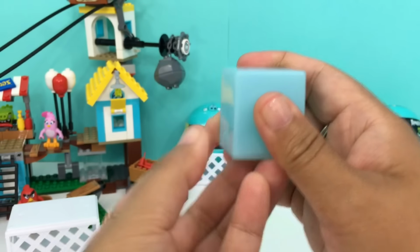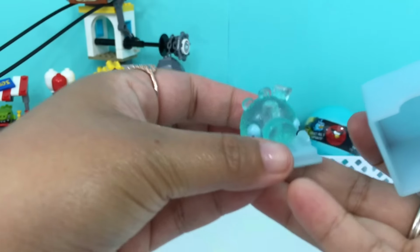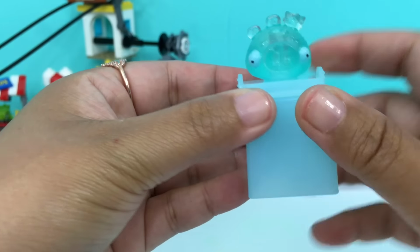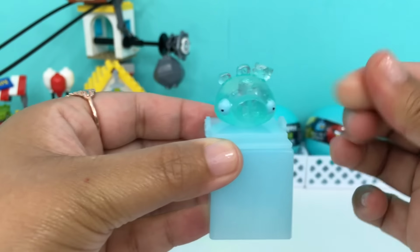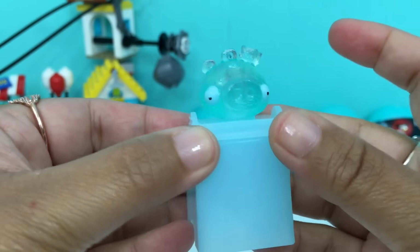For our first surprise, let's see what we have here. We have the pig. And for some reason, it's greasy. I don't know why. We have here the pig.